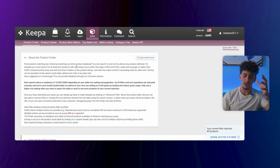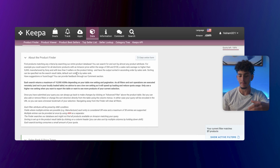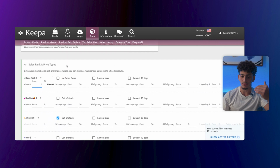All right, so now that we're on my screen, if you guys go to keepa.com and go to Product Finder, this is what I'm talking about when I mention the words KPF, Keepa Product Finder. And essentially, it's pretty much a bunch of filters that you want to go through to pull out the ideal products that you're looking for, right?